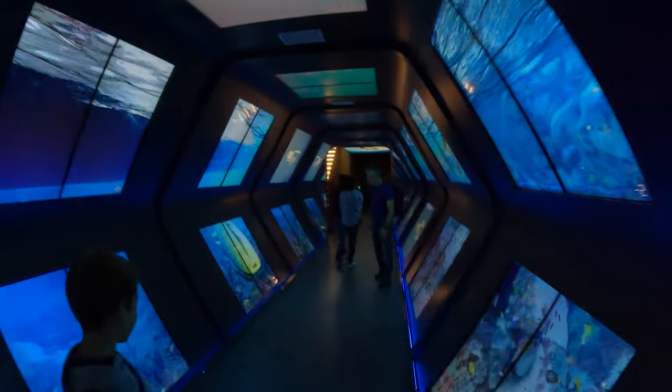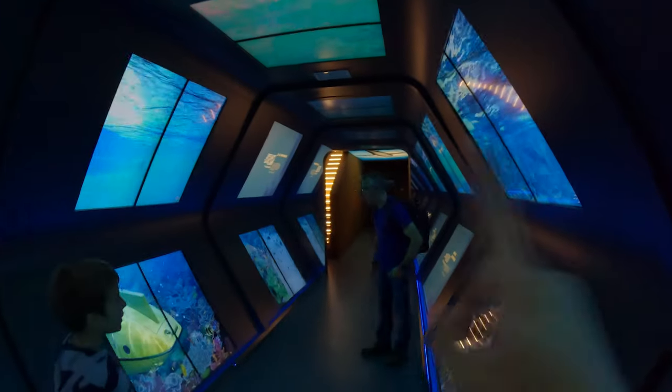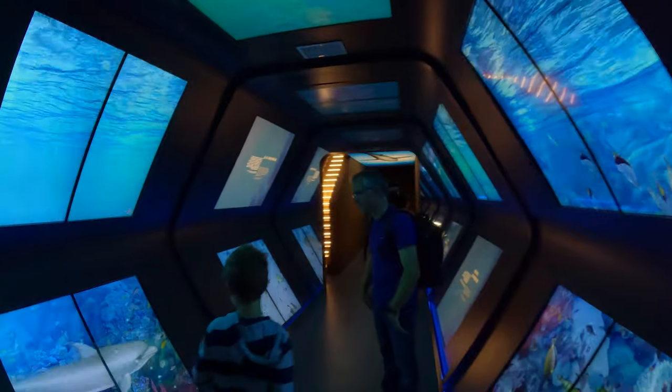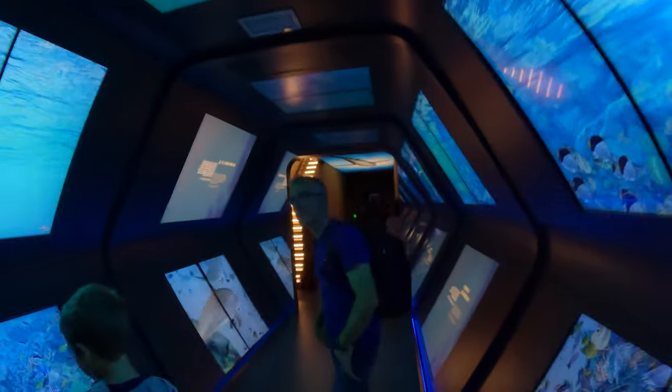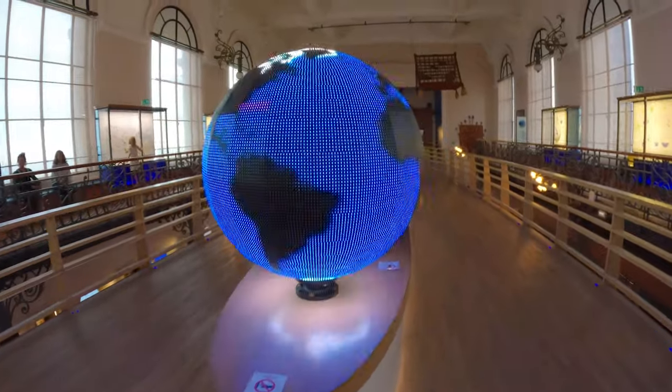This area is extremely cool. I love the graphics and the screen here. It's making this whole place super interactive. And now we have a spinning globe.